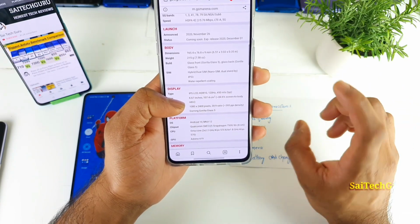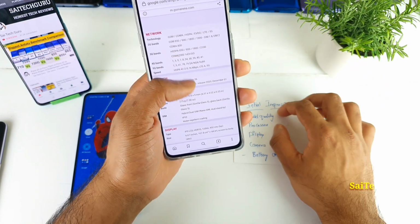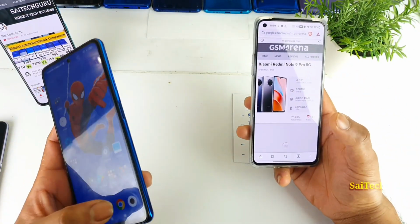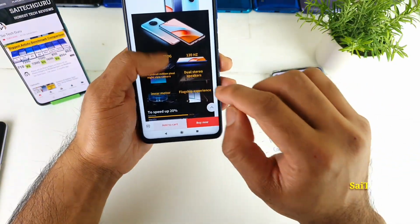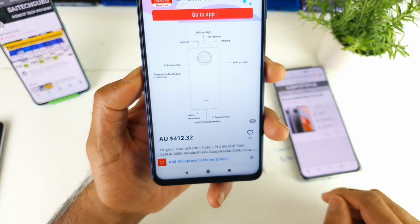And next, this phone also has the dual stereo speaker setup, so that's another really good feature. Nowadays we are seeing all the phones coming with the trend of having the dual stereo speaker setup. So that's a really good advantage in this Redmi Note 9 Pro 5G. Let me quickly show you. As you can see here, there is a speaker at the bottom and one on the top as well.